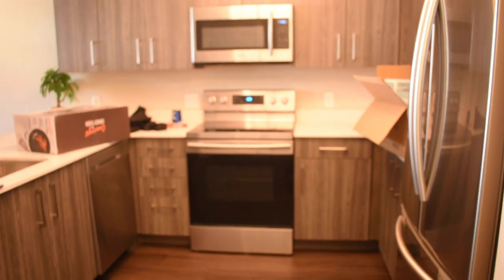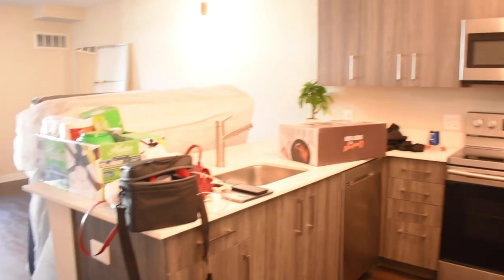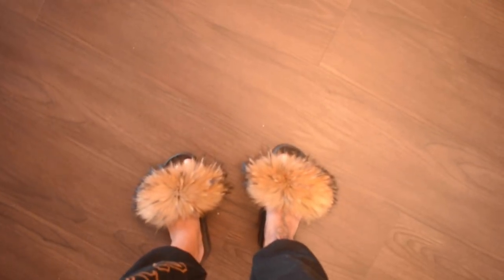Then onto my favorite part, which is the kitchen, guys. Are you guys seeing this? Why is it not focusing? This is legit my favorite part. There's boxes everywhere. My mattresses are still there, but you guys get the hint. First of all, let's get in tune with the floors. If you know me, you know I'm so freaking picky when it comes down to flooring. It's a nice like mahogany wood.